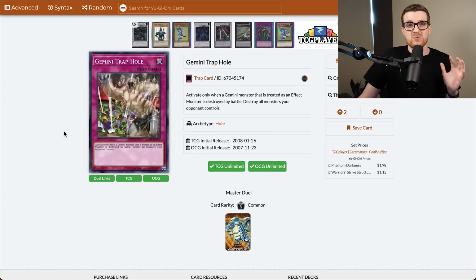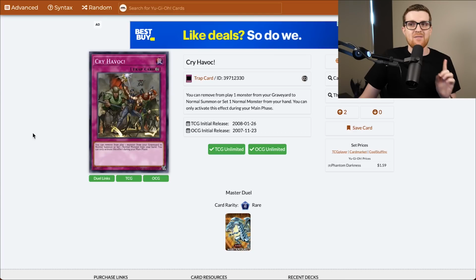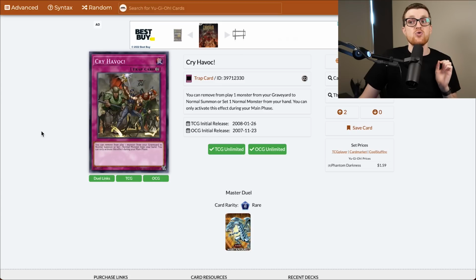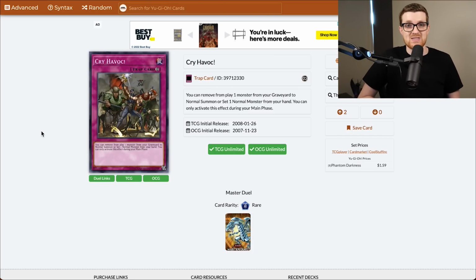Specifically, and if there's ways we can protect our Geminis, that we can Gemini summon them out, it's going to be rough for Robert to deal with. And Cry Havoc is also an interesting card as well. Banish a monster from your grave to normal summon or set a normal monster from your hand, but you can only activate this effect during your main phase. So it is a way to get a potential extra summon out onto the field, especially if we can use our graveyard as a resource, and it's continuous, so it's definitely something to consider.